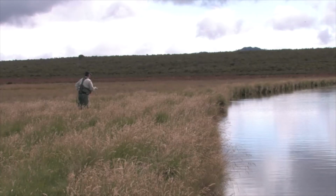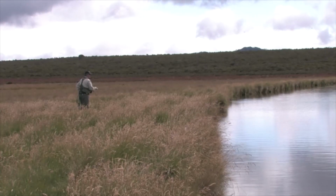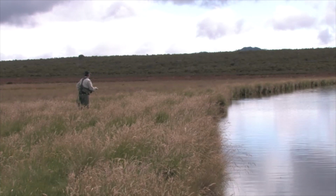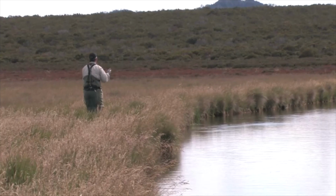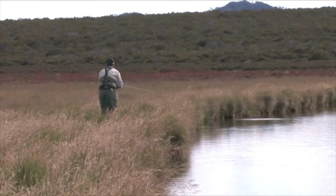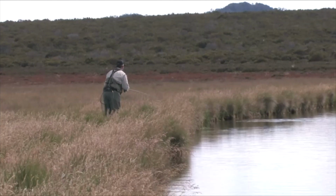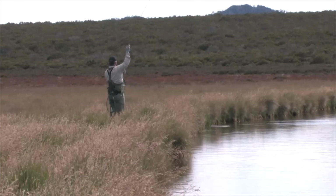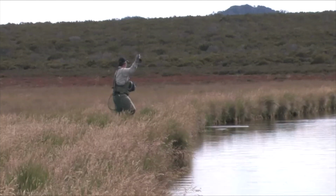I'm going to put that on in front of one of these fish and hopefully they'll take it. At about the time that we were asking ourselves if we had any idea of what we were doing, we found a brown launching itself into the air and taking spinners mid-flight, and presented our best opportunity of the day. Yes, finally. Absolutely. Oh!